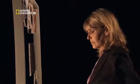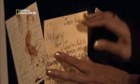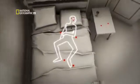The most infamous serial killer of all time. Jack the Ripper terrorizes the back streets of Victorian London, slashing and mutilating his victims. But for over 100 years, the Ripper has never been identified. Now, modern criminal profiling is unearthing clues which could turn the case on its head.